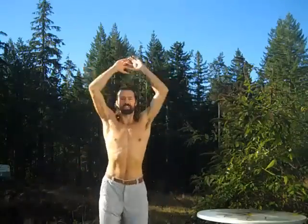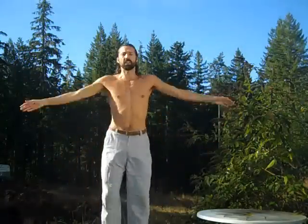Next, this is my other favorite, because this is where you start moving the lymph in the upper thoracic area, which is the shoulder blades. This is where the lymphatic system, like I said before, dumps into the bloodstream. So this is really nice. When you move your arms like this, you're doing a lymph pump, and you want to pump that lymph.